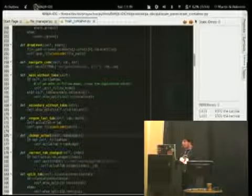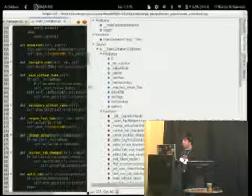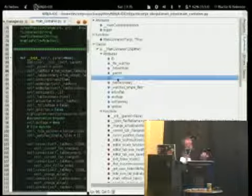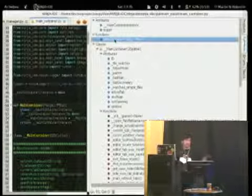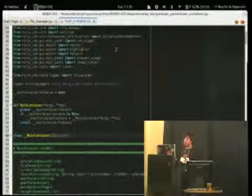Also, we got symbols, so you can navigate your file. You can go to the definition of the attribute, go to the method, go to the classes themselves, and all is made in Python.